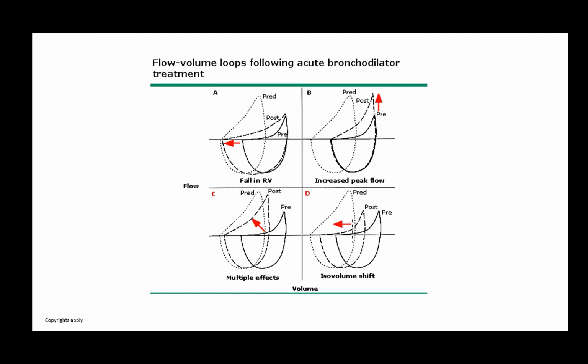So eventually, you'll see this happen over time. These are kind of the effects that you can see. So basically the change that you're seeing in bronchodilation is solely a fall in lung volumes, but flow at any given absolute volume is significantly improved. So the FEV1 may not change in this situation, but you might see an isovolume shift, as you can see here.